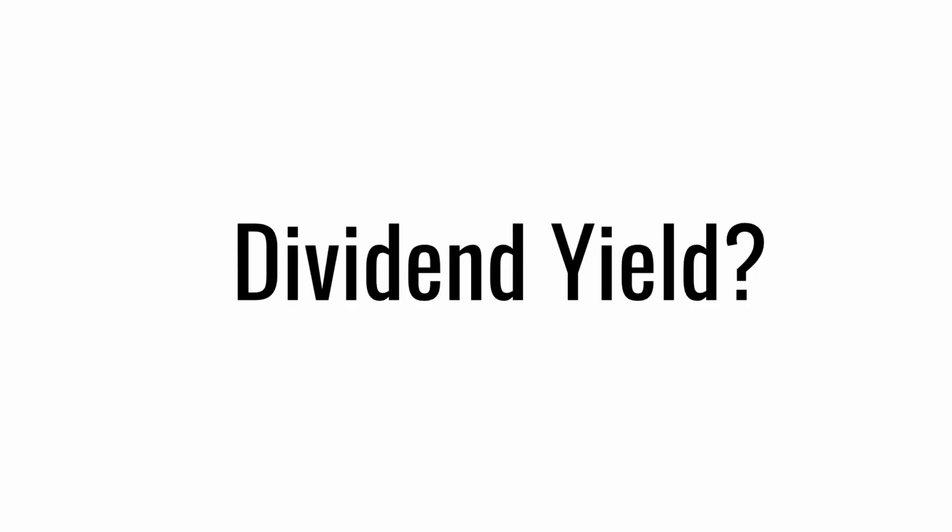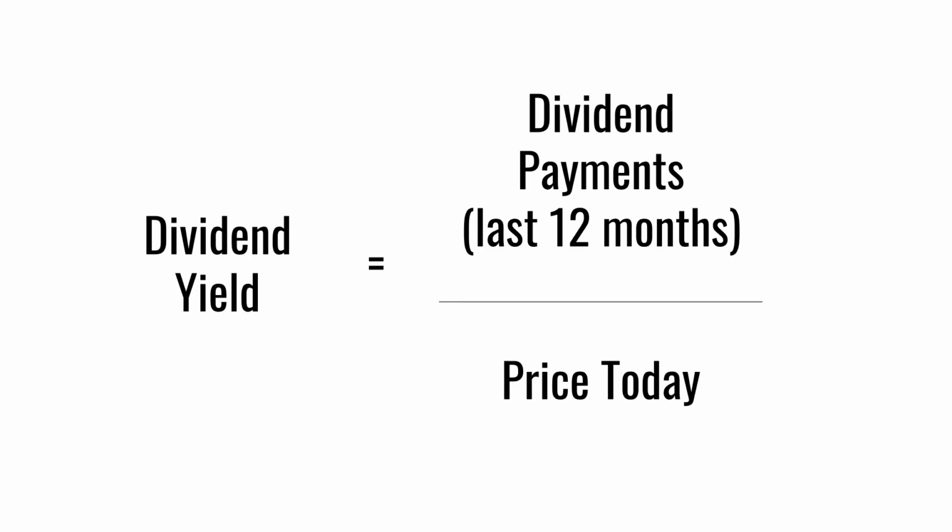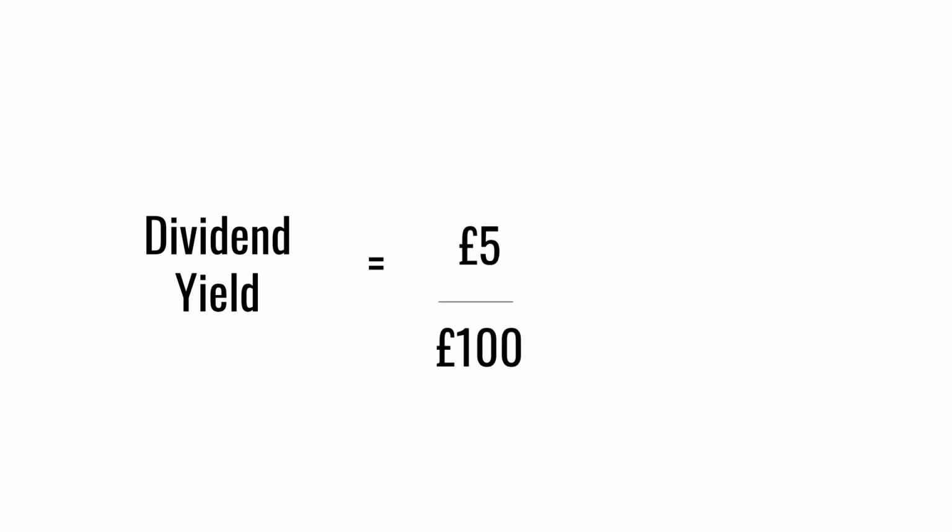If we're going to be thinking about income, then we have to understand dividend yield. Let's say you buy a share today for £100. Then after 1 year it pays you £5. And after 2 years another £5. And it carries on paying you a dividend forever. Then if we want to think about how much income we get paid for every pound we pay, we'd express this as a dividend yield. We'd add up all of the dividend payments over the last year and divide by the price today. So in that example, we'd have been paid £5 over the last year and we'd have paid £100 to receive that £5 income. And as a percentage of our investment, that would be a dividend yield of 5%.